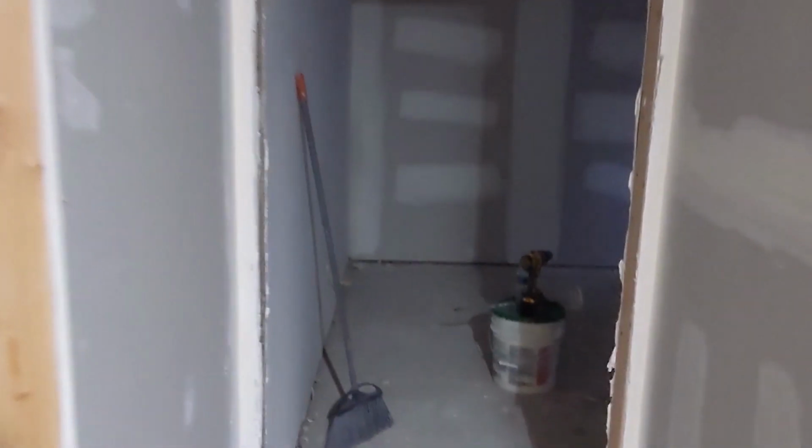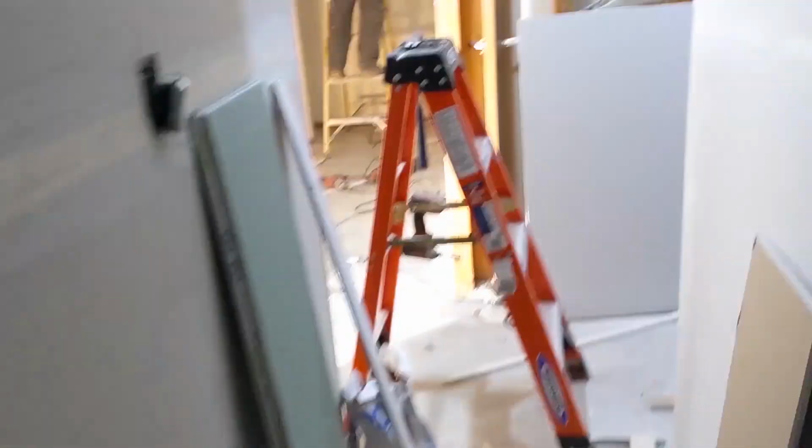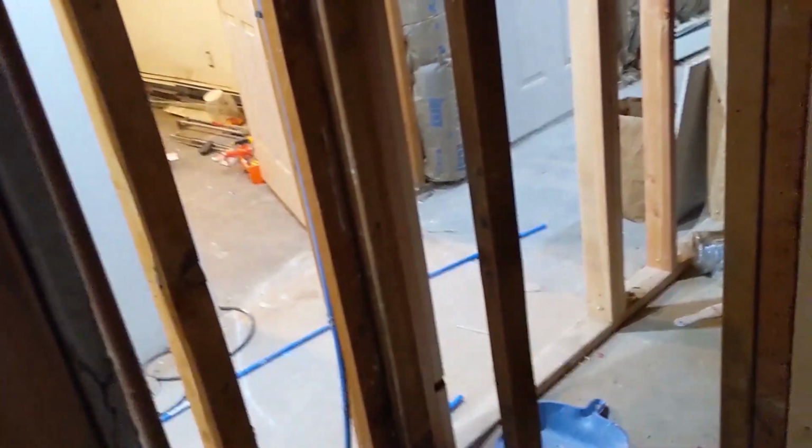As you creep on back here, you have a 4th bedroom. So we have 4 bedrooms right here on the ground floor: 1, 2, 3, 4, and we have yet another half bathroom. This is just going to be a vanity and mirror and a toilet.